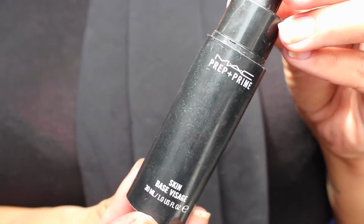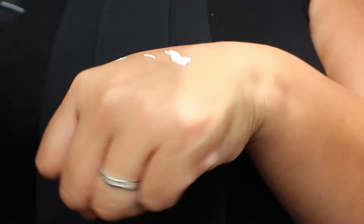Another one I've got here is from MAC. This is the MAC Prep and Prime Skin Base Visage. And this one is like a pearlescent white cream. It adds a little bit of a glow, but it adds a lot of moisture. I feel like it does help my foundation last a bit longer. It doesn't do so much on oil control around my nose. I generally do get quite oily around my T-zone after about maybe 4 or 5 hours.